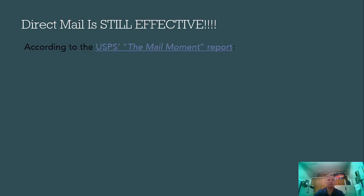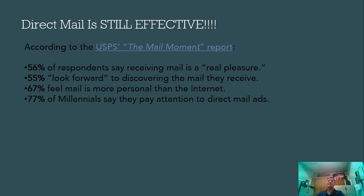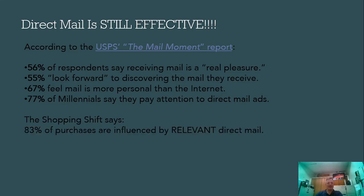According to the USPS Mail Moment report, 56% of all respondents say that receiving mail is a real pleasure. 55% look forward to getting it. 67% believe it's more personal than the internet. 77% of millennials say they pay attention to direct mail ads. As a matter of fact, the Shopping Shift says 83% of purchases are influenced by relevant direct mail.